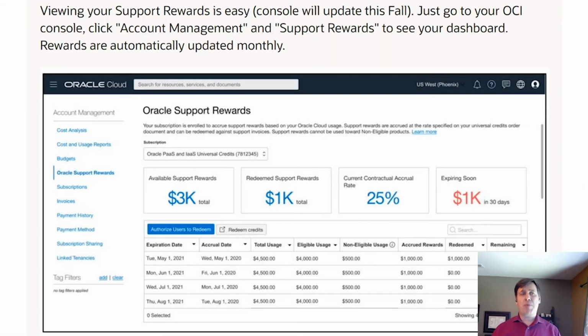This is something that Oracle published on their blog, and you can see the Oracle support rewards. You actually see this from within the tenancy itself. So make sure you own that tenancy, make sure there is no ambiguity so that there's nothing going to prevent you from getting those rewards.